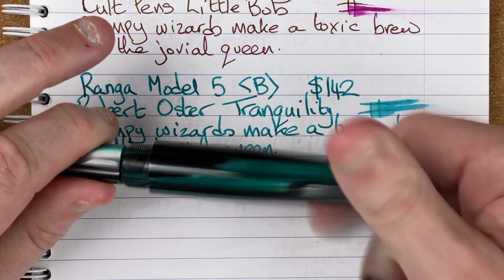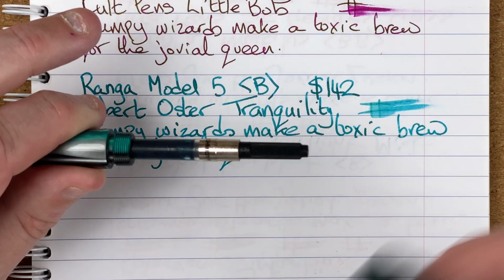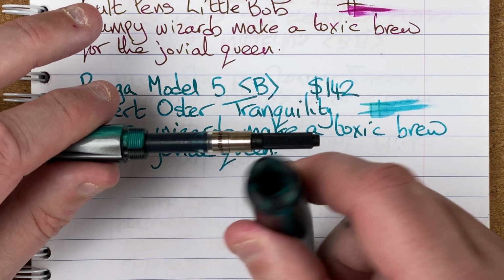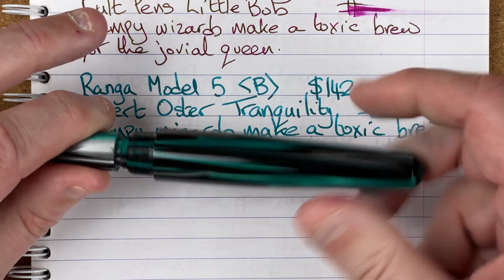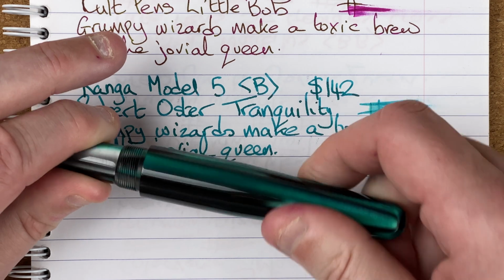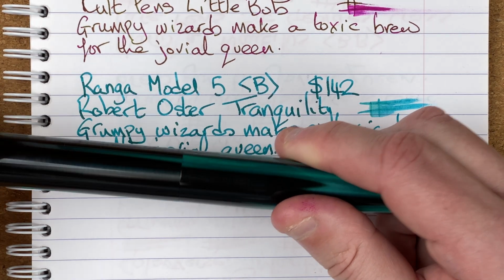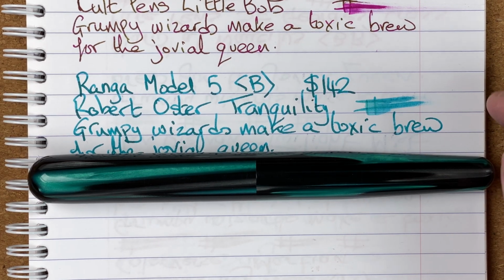Now, this is, if I can take it off, lots of threads. I've got a cartridge converter in here. The threads and the inside of the body, they're all resin. They're all the acrylic. If you wanted to, you could eyedropper this. Now, I've not tried it. I don't intend to try it. Why do you say? Well, if I filled that up with ink, I think I'd be writing for 2 years before it was empty. It's such a big pen.